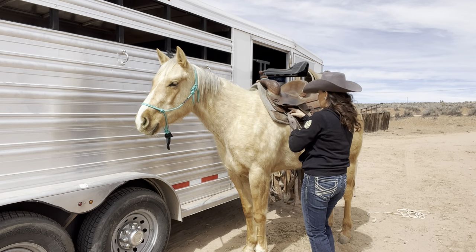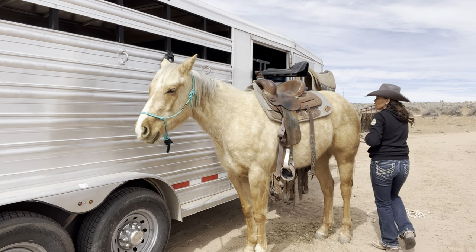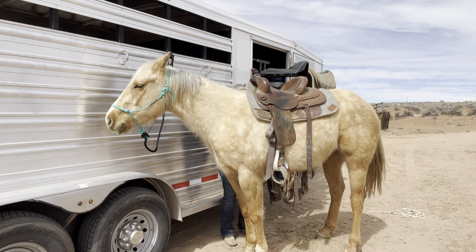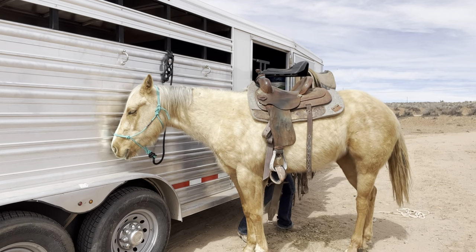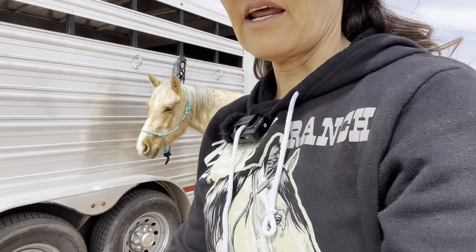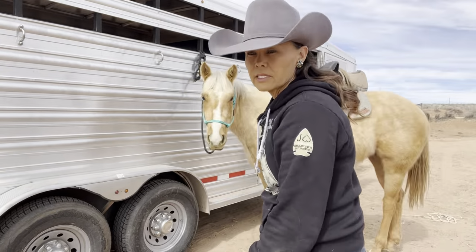What else? Enough about the halters. Let me talk to you about that buckskin that we saw a few minutes ago. Some of you might have guessed correctly and guessed Sunny or G-Rock. And yes, that is Sunny. She is standing right there, very patiently waiting for her turn. She is going to be started today.